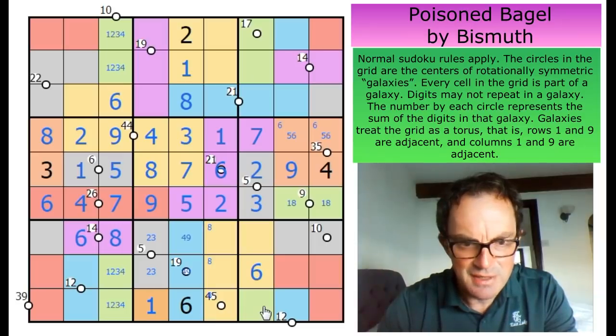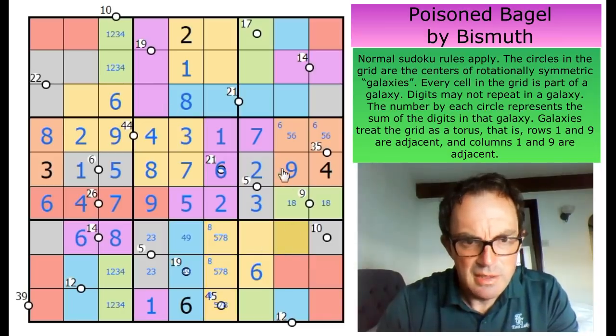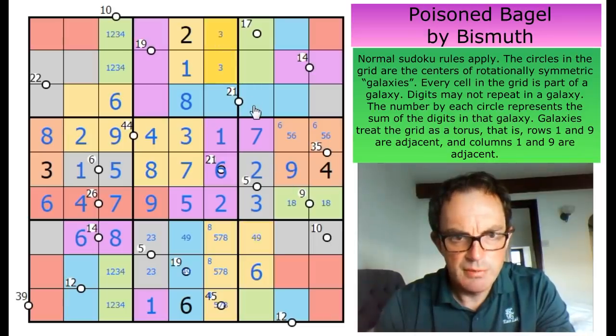This is crazy. So these 3 squares are now forced, I suppose. They've got to be 5, 7 and 8 in some order. So in our 45 cage now, we've not placed 3, 4 and 9. This square therefore has to be a 4 or a 9, I think. These two are 3, 4 or 9.